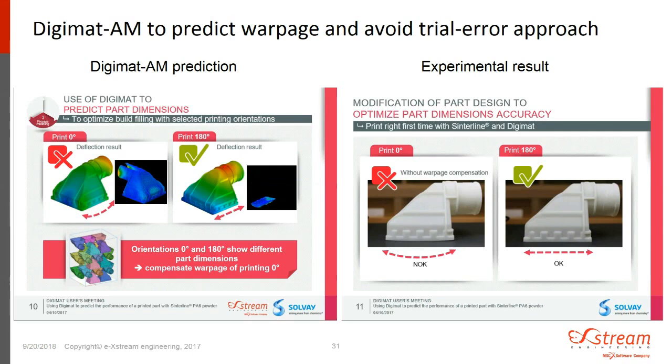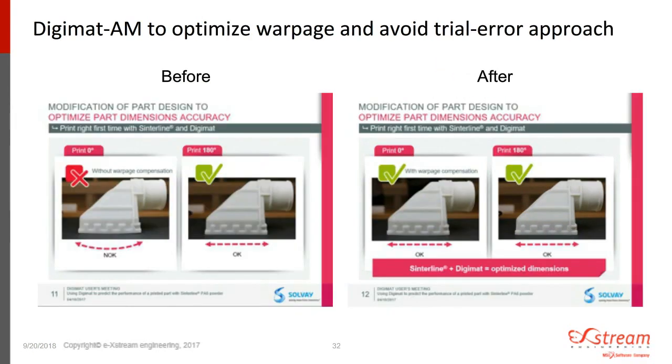And so when we print it at 0 degree, we can see that there is some warpage, as demonstrated experimentally on the right slide. So this is the famous banana shape that we have when we print a plate within the build. While when we print it at 180 degrees, essentially the first build is already correct. So we'll then use Digimat AM to perform the process simulation and use those first results to compensate the warpage. And so on the right now you can see the updated results at 0 degree, where we have decreased most of the warpage that was existing on the first build.